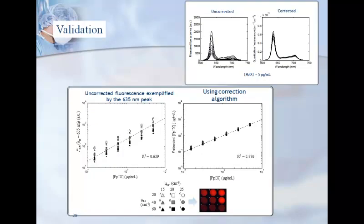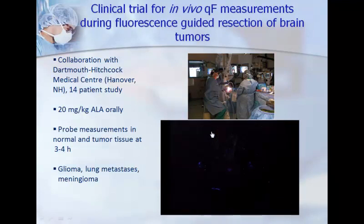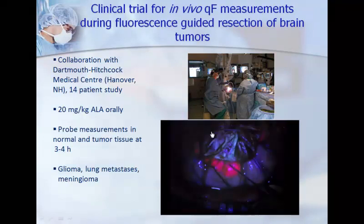That was validated in phantoms. These are the range of apparent fluorescence under those different phantom conditions. This is the range of true fluorescence corrected for those optical properties after you apply the technique. And so this shows this system being used in the clinic during surgery at Dartmouth College.